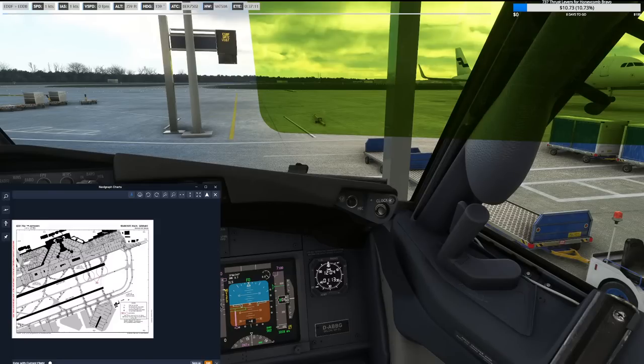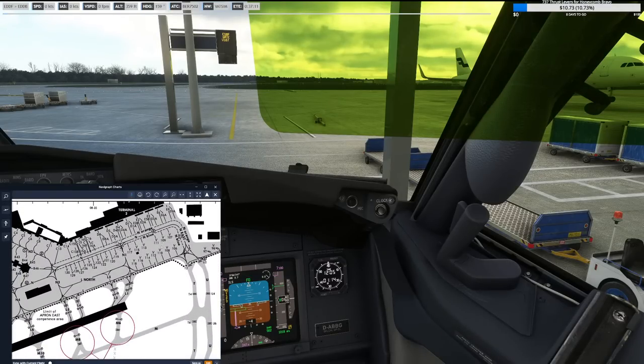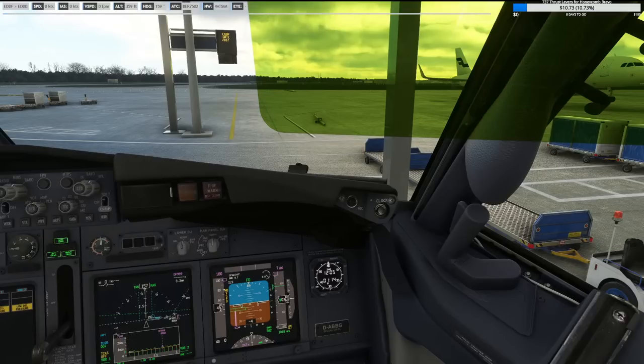So threats for the departure. Well, might be quite busy, but that's really all. So in order to mitigate against that, we'll listen carefully for our call sign and try not to respond to anything that is not immediately meant for us. And with that, let's start doing a route check.